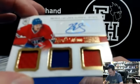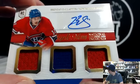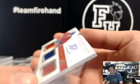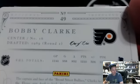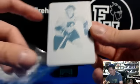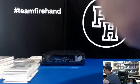We got Brendan Gallagher for the Canadiens and Jungle Carp, triple jersey autograph. And the final one is just a regular fat plate for the Philadelphia Flyers. Bobby Clark, 1/1. Flyers, Vinny Vegas. Bobby Clark. Alrighty. That was box three. One box to go.